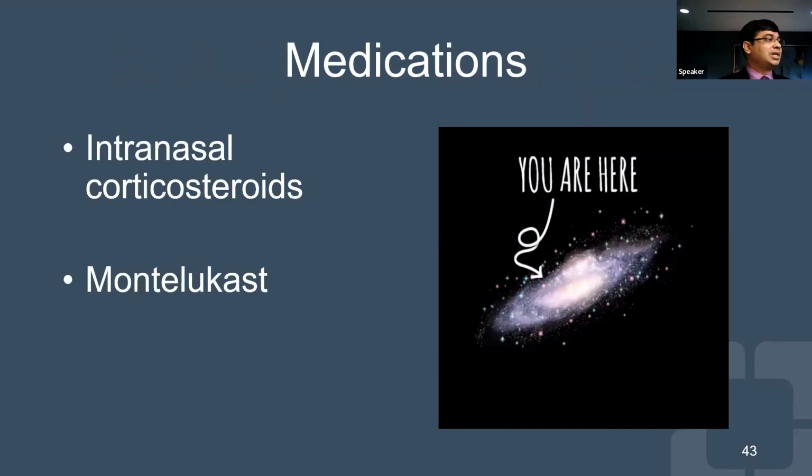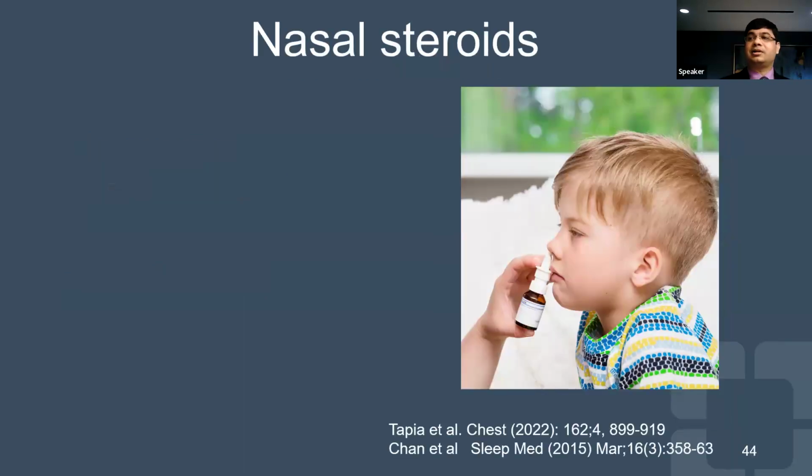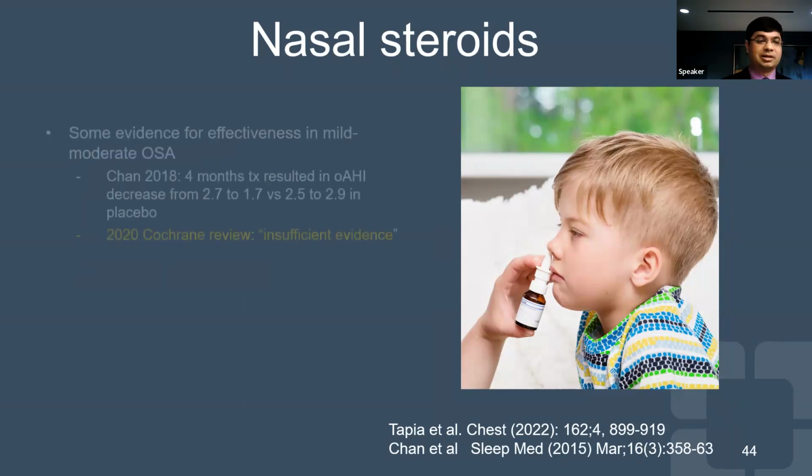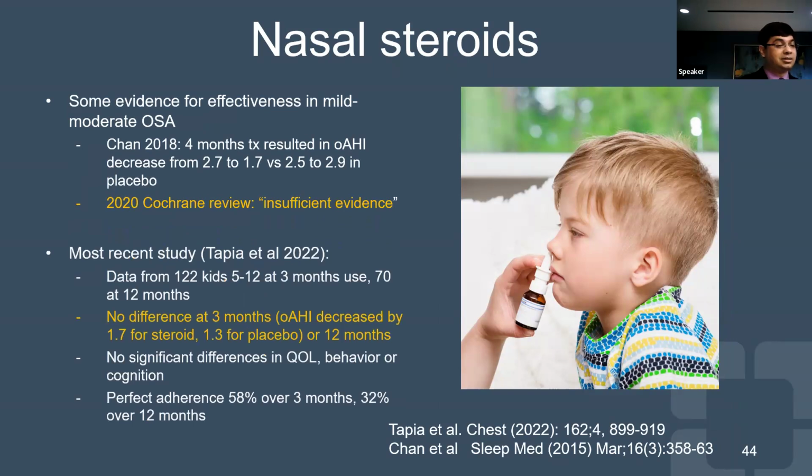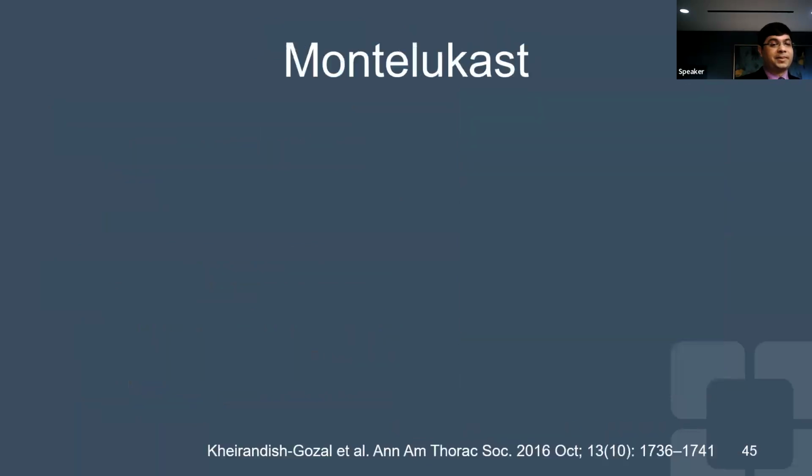Medication-wise, right? So two popular ones, intranasal corticosteroids and montelukast. There is a fair amount of evidence, or at least research, in the last about 10 years. However, the evidence is mixed about intranasal steroid. We do think in mild cases, it does improve symptoms. One of the Cochrane reviews said insufficient evidence. However, the AHI in mild cases did have some improvement, as well as symptoms, not in all the patients. The other study came out and said no difference in AHI after 3 months of use, right? So again, mixed evidence here.